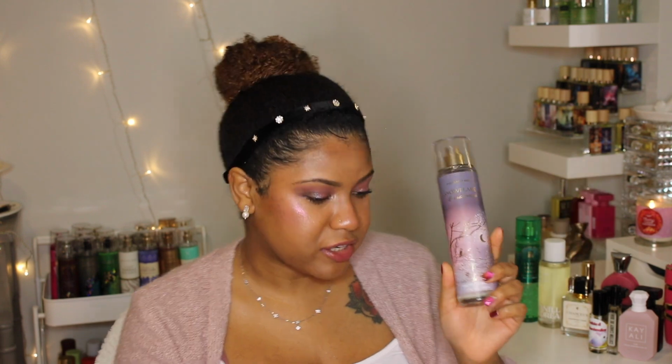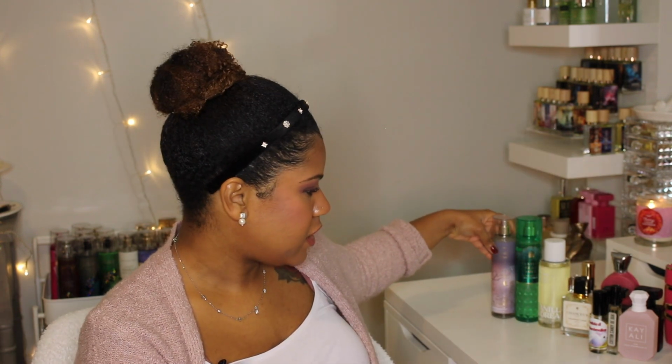I feel like I smell it in here. But overall, this is going to go fine with your marshmallowy sweet accord. It would just add that extra bit of fluffiness to this fragrance. So I would absolutely wear it with that.